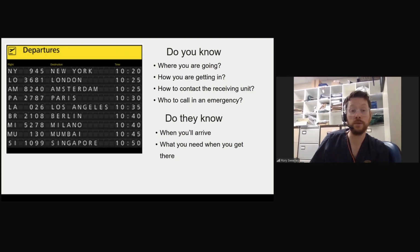Do you know how you're getting in? Again, doors can be locked, gates can be down, barriers can be down. Do you have somebody who you can contact in the receiving unit to make sure that if you're struggling to get in, they know that you're there and you can get in? And do you know who to call in an emergency? If you're setting off, is it the transport consultant that you're phoning? Is it somebody in PICU that you need to get advice from? Do you have a direct line to contact them through?